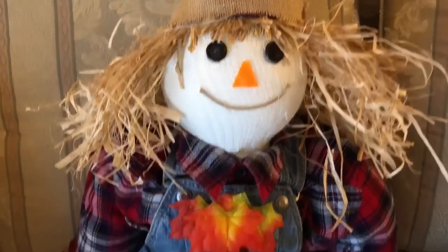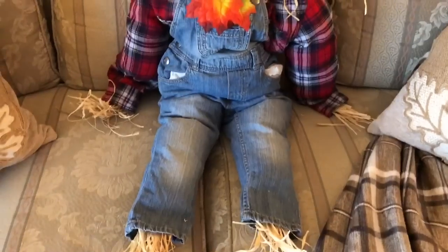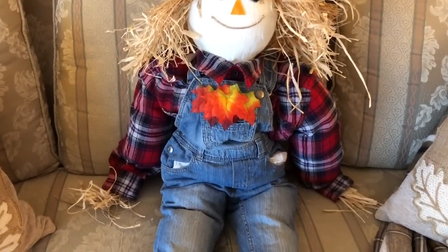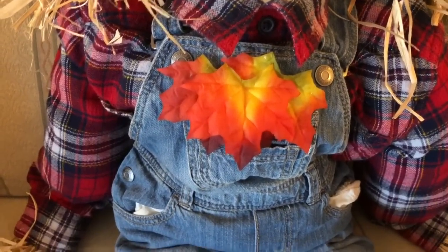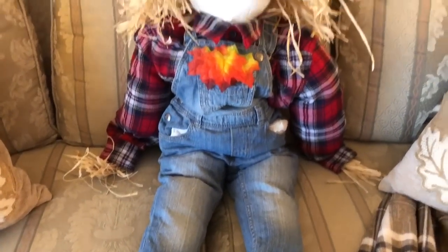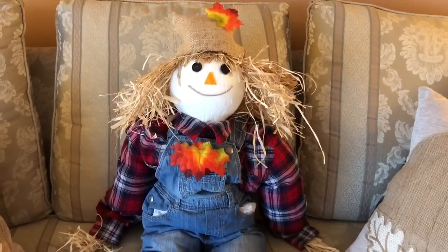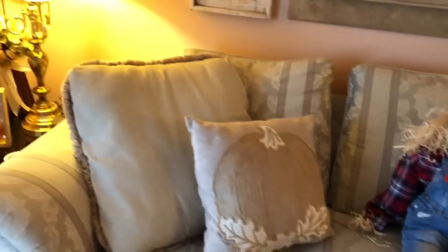for his hair. And I got his clothes at Goodwill, and the little bibs and the shirt cost me $4 total. And I just hot glued some leaves there to hide the little puppy that was on there. And then I just took some more of the stuff that I used for his hair and put it on his hands. And I love him. He is so precious. And then over here's this.